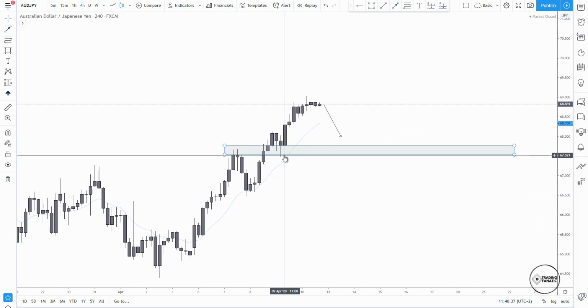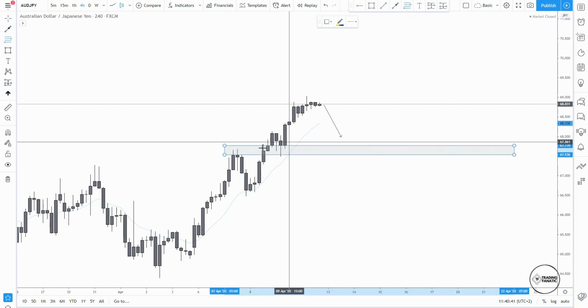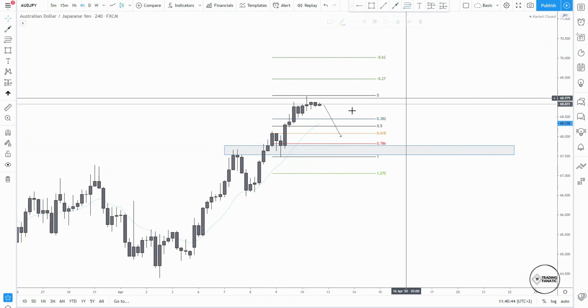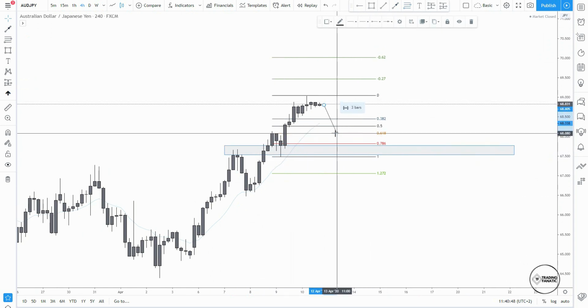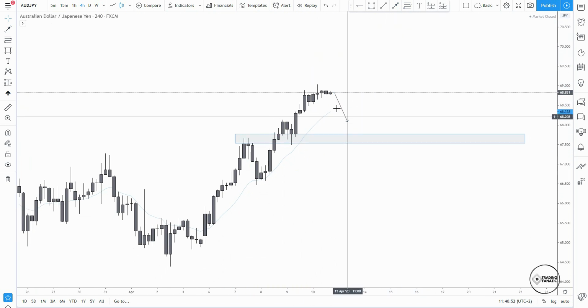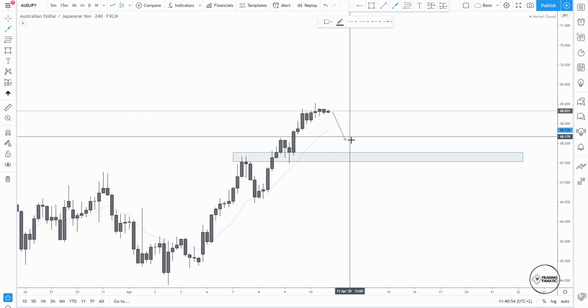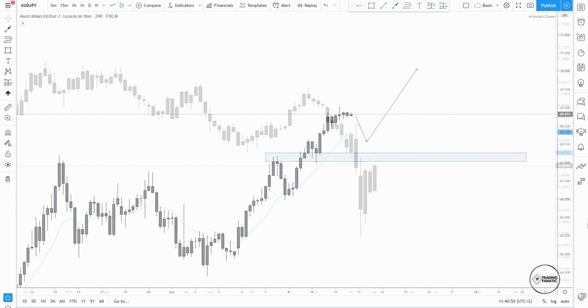You can draw your fibs, but on this occasion the fib will not look nice, and I'll show you why. Because the move is too short, I would say. And yeah, it could possibly be like this, but I just don't like it. So I will just wait for a simple higher low formation right here, and then a continuation to the upside. Keep it simple because simplicity works.